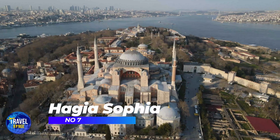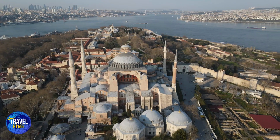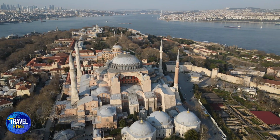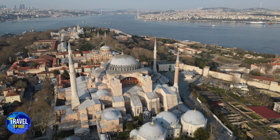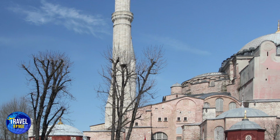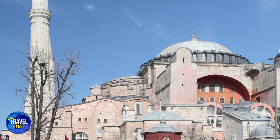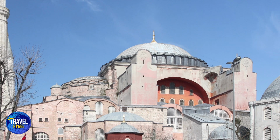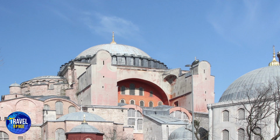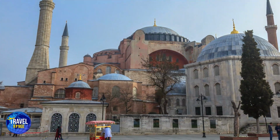Number 7. Hagia Sophia. The final top thing to do in Istanbul on our list is to visit the Hagia Sophia, which is located in the center of Sultanahmet. This is one of the most significant and stunning structures ever built. It was formerly the grandest church in Christendom, but it was transformed into a mosque under the Ottoman Empire. It was then turned into a museum.